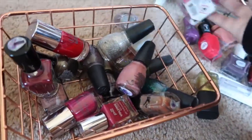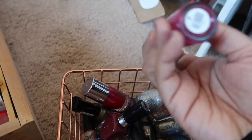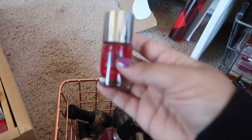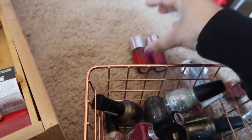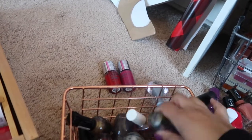So I want 4 polishes at least. I think I would like to use this one by Ulta. It's in the shade Wicked. I think I would really like that pretty color. I also want a red, so I'm gonna go ahead and add this one. Clearly I like the Ulta polishes. I want some neutrals as well.